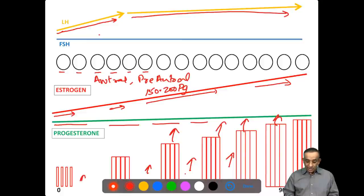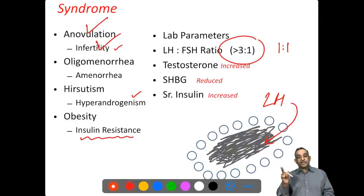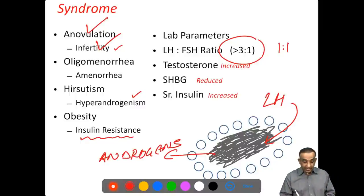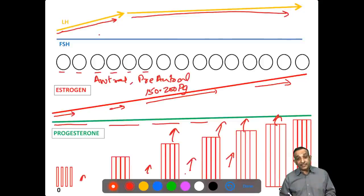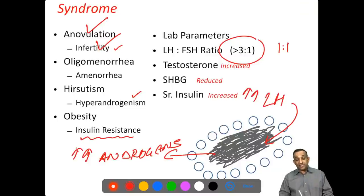Yes, it acts on the stroma. Normally also LH acts on the normal ovarian stroma, and stimulates the theca cells to make the androgens. Now see this, the LH is through the roof here. There is so much LH in this patient. This LH will act on the stroma, and that will make much more. More LH, more androgens. All right, so now what do we see? We see hyperandrogenism causing hirsutism. And we already saw that there is anovulation causing infertility in this patient.